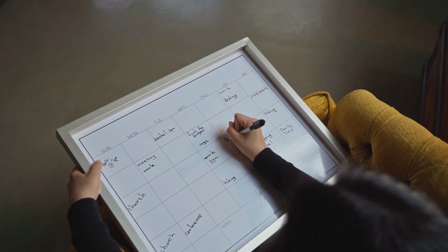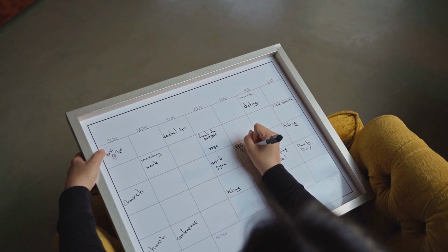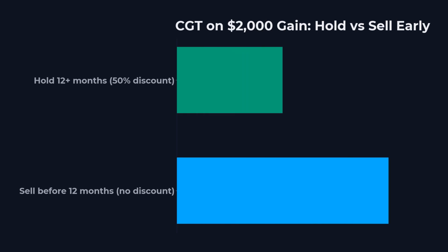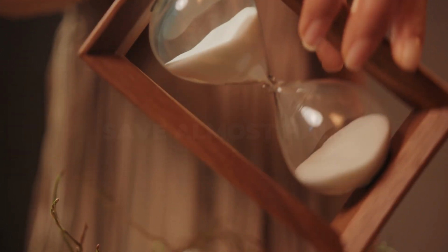If you sell after holding for more than 12 months and you've made a gain, you get the 50% capital gains discount. On a $2,000 gain at the 32.5% marginal rate, that's roughly $345 in tax. Sell even 1 month earlier, no discount, close to $690. That 1 month of patience saves you almost half. Keep that in mind before you sell anything.